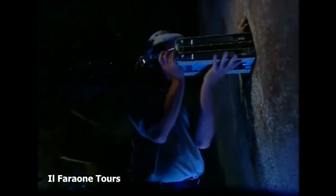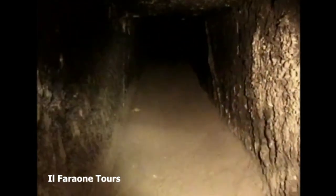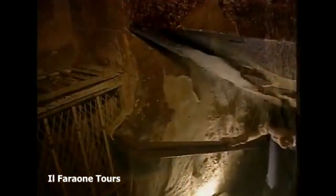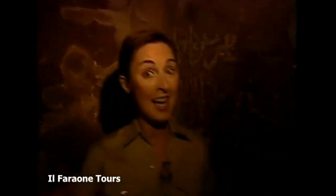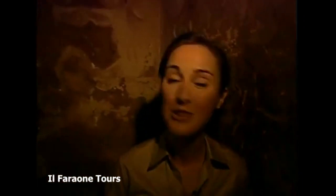For weeks, the team has been exploring the shaft with the high-tech robot. It's well armed for the job, but it won't be easy. The stone's 200 feet up an extremely steep shaft, and getting there is only part of the battle. A battle indeed. Well, that's the first part of the journey done. I'm a bit out of breath. I've just made it 120 feet up these steep steps here. But, you know, it was worth it because I'm now right inside the heart of the Great Pyramid.